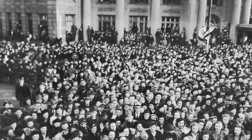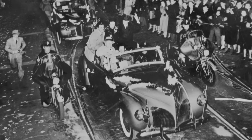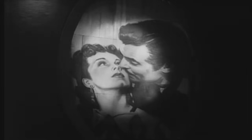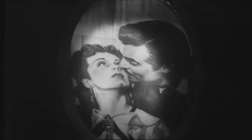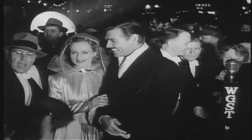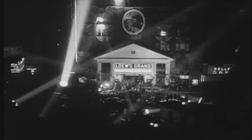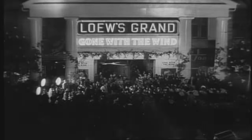3 years after work began on the film, Gone with the Wind premiered to massive crowds in Atlanta. 30,000 people lined the streets to catch a glimpse of stars Clark Gable and Vivian Leigh. Gone with the Wind writes history, a new chapter in film triumphs. And this was the biggest movie ever made. It was going to be the biggest hit ever, and it was. And it was going to have the biggest debut. It was a huge success.